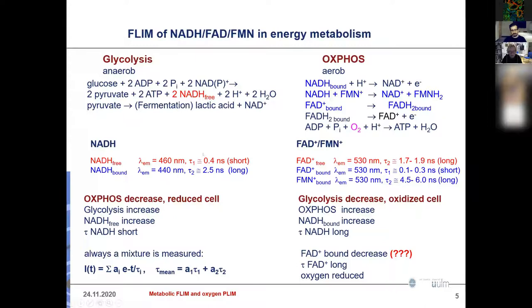And when it's bound to protein, it possesses a much longer lifetime, around 2.5 nanoseconds. Now, when oxidative phosphorylation decreases and we have a more reduced cell, this means we have more free NADH and the lifetime is getting shorter. Because we always have a mixture between bound and unbound NADH, we have to do a multi-exponential fitting procedure for NADH, especially a 2-exponential fitting procedure. And from this, we get the lifetimes of the short component and of the long component, and also the so-called relative amplitudes, the weighting factors of both components.